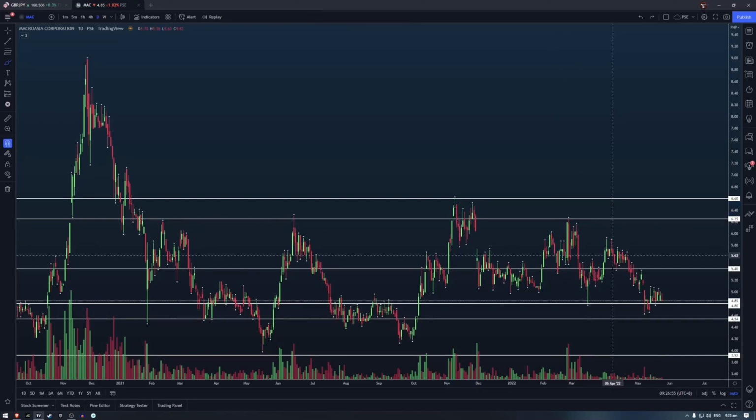Okay? Now, all that being said, I realize na within that range, may nag-form na tayong strong inflection point dito sa 5.4. Bakit?